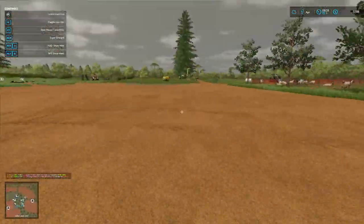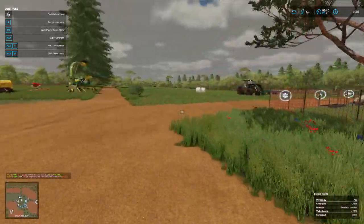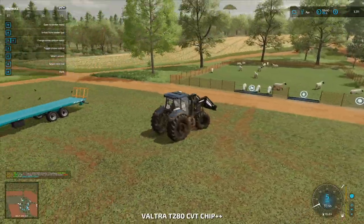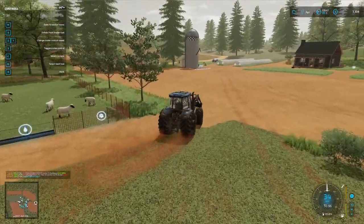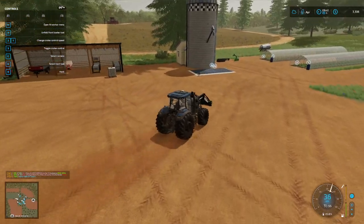All right, what's next? I have another tractor over here. I want to get that field over there. I want to get something in there. I'll show you something else that we worked on. Let's go drop off this front loader for now.